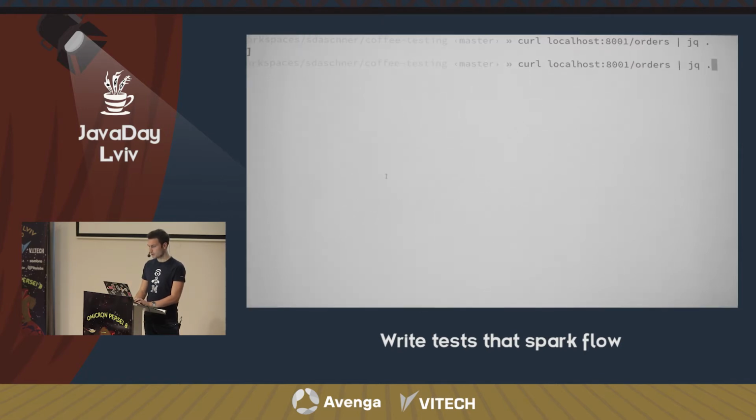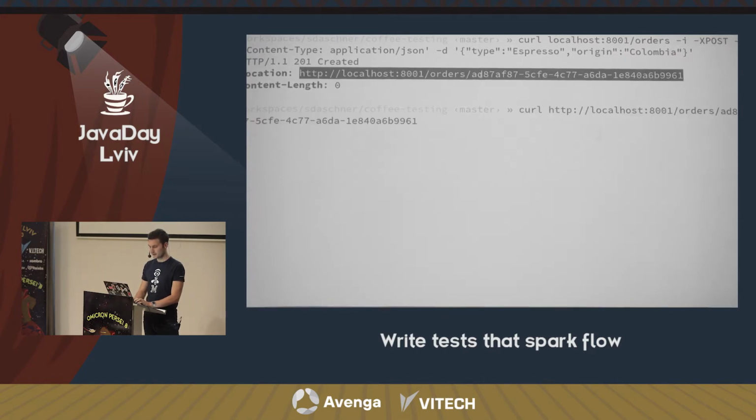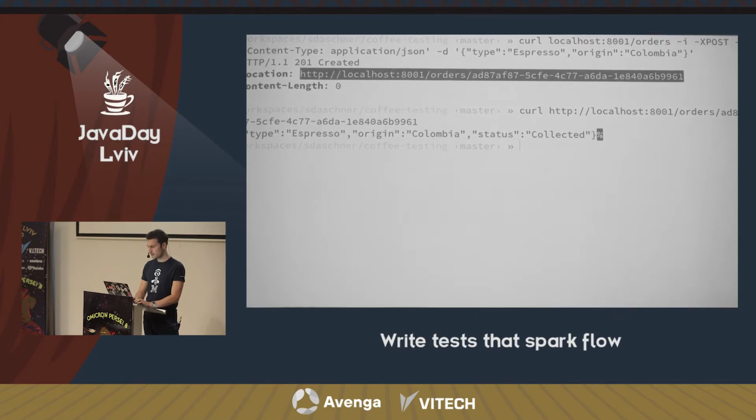And then basically what we're gonna do, let's order some coffee. So in this case, we will post something to this resource. You've just seen that in the code. So we're gonna post some JSON here that is, well, what do you like to have? Let's say espresso, okay? And coffee origin, that's also what is required. Let's say we want some Colombia coffee. That's what I enjoy. Okay, 201 created, that's good news. And then we're gonna have the response here. Type espresso, Colombia, status collected, okay, because I was a little bit too slow.